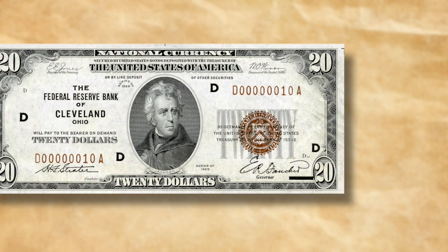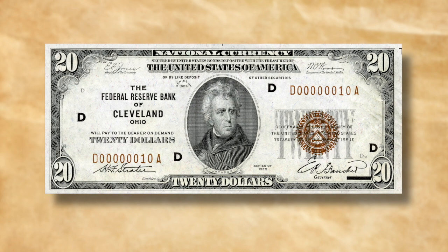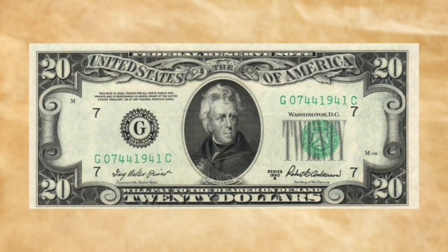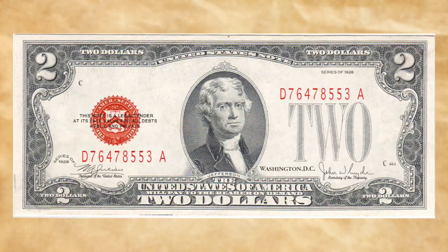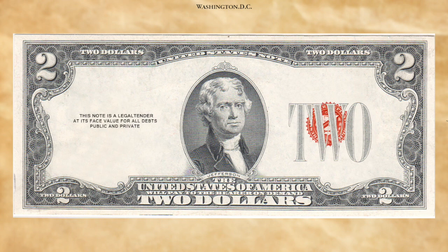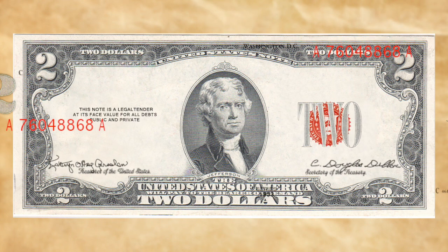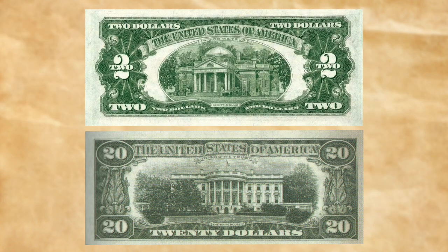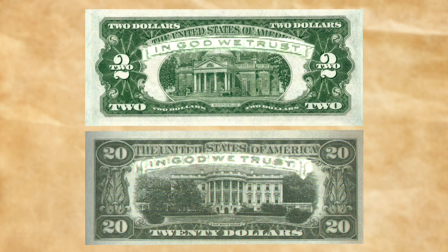A year later, in 1929, another set of 20s was issued, this time a smaller-sized Federal Reserve banknote with a brown treasury seal. While the 20 went through some subtle design changes in both 1934 and 1950, including some added shrubbery on the White House lawn, the 2 went unchanged until 1953, when its red treasury seal switched sides and there was a reduction in the large size 2 on the right, just to name a few changes. Then both bills changed slightly in 1963, with the addition of the words "In God We Trust" on the back.